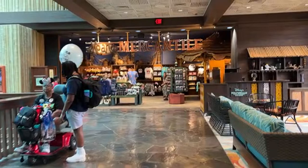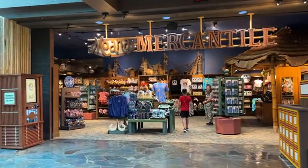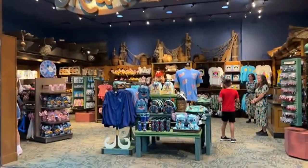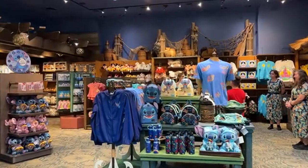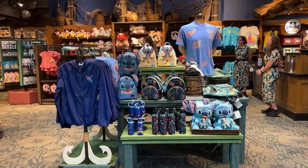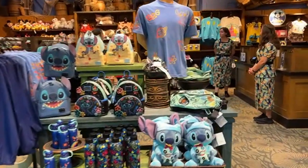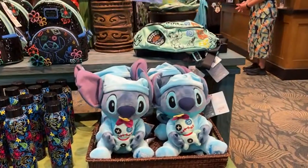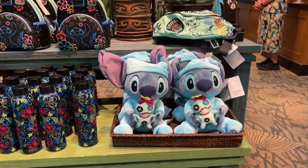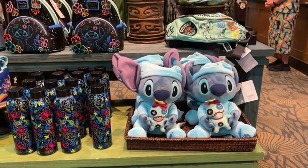So this is Moana Mercantile. Now Moana Mercantile is different. Upstairs is more of the adult kind of clothing and all that. This is more kid-based. And you can tell by the very first area, Stitch owns it. He's running the show. So Stitch is kind of the mascot of the Polynesian, I'd have to say. And I gotta tell you, I've never seen this one. Besides his little stuffy being very scary and disturbing, he's hanging in there like a champ.